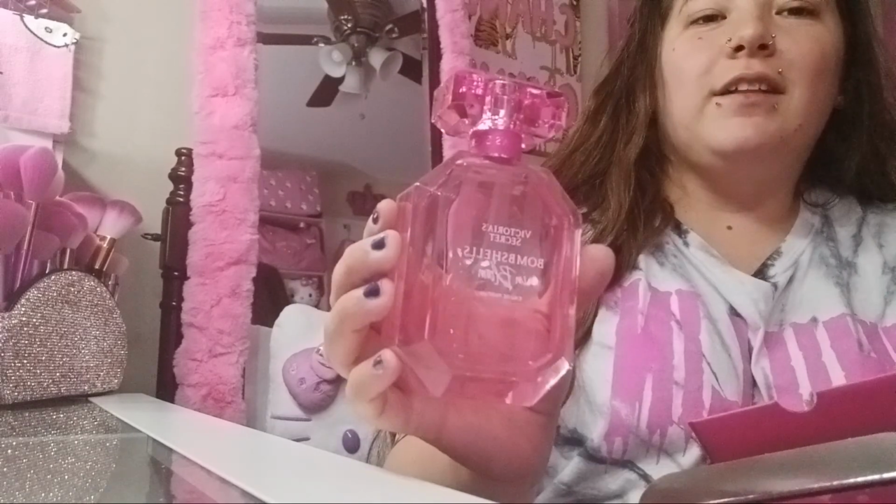I'm gonna go ahead and open this. This box is so cute. Oh my goodness, I love the bottle, and it's pink. It's so pretty. This has pink freesia, red apple, and water lily. Those are the scent notes. I can't hardly smell nothing. That sucks, for real. But yeah, that's how that looks.